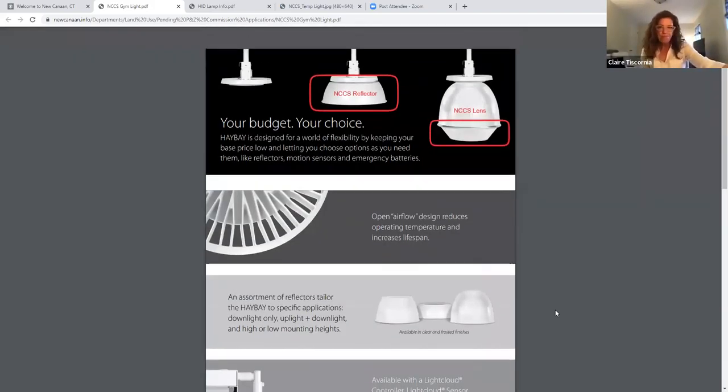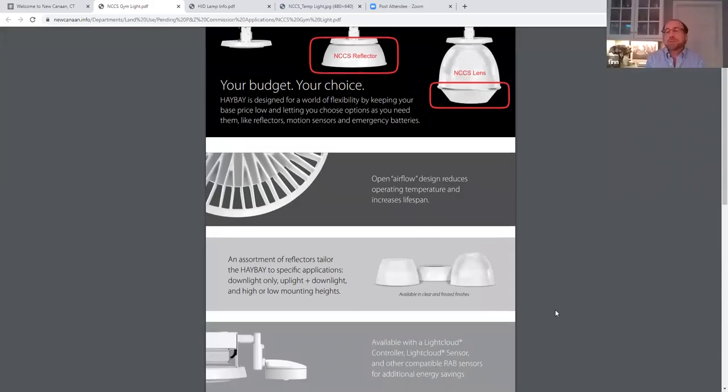Can you see it? So that's the light. That's fine. Everybody good? John, you good? Yes, we can see it.